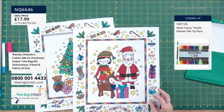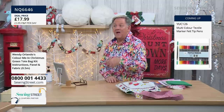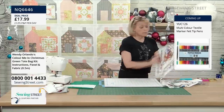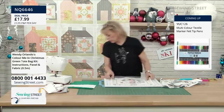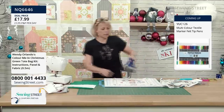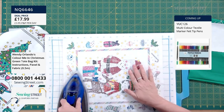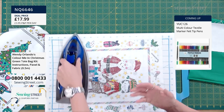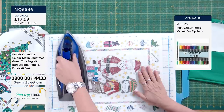You iron it with a hot iron on the reverse to fix it. After that, it's then washable, so you must be able to iron it after that if you wanted to. That's just to fix that first colour in. So you just turn it over and iron it on the reverse. And I wouldn't use steam. You don't want any water or moisture in there, in case it makes it bleed. Exactly. Well, that was the theory.